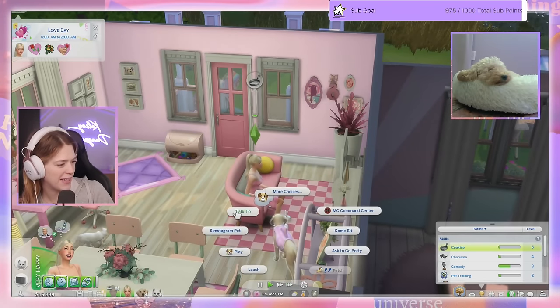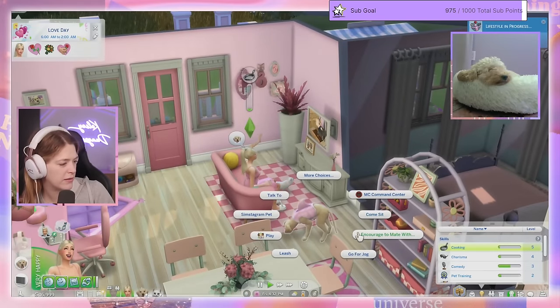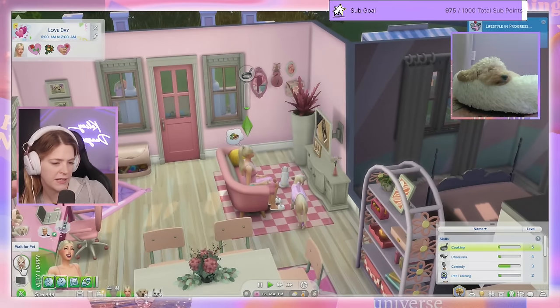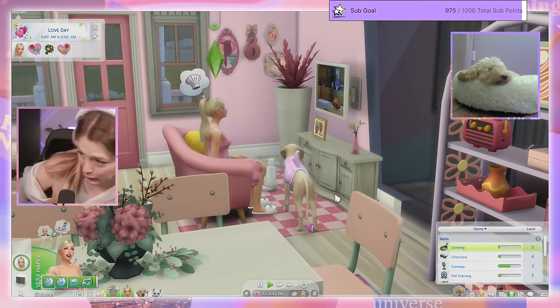Aw, Taffy. It's okay, Taffy. Wait, Taffy can come sit now too. Come here, come sit, Taffy. Oh, Taffy needs to pee. Okay, well, you can go out. Go outside. Go potty. Go potty, Taffy. Oh, Taffy. Look at my babies coming to hang out in the tiny living room with me.